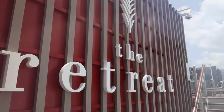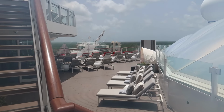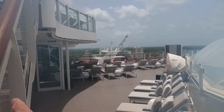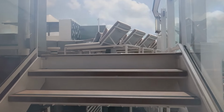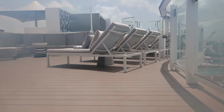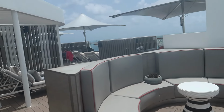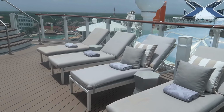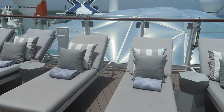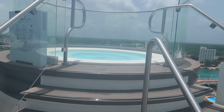So this is what it looks like here inside the retreat. So this is the lower sun deck here, and I believe it connects back into the main area on deck 16. Well, I'll come up here, back to deck 17. This will be the highest spot on the ship you can get to. So definitely much more private, luxurious, and the loungers are actually a lot nicer here too. Got lots of pillows. Here's a private whirlpool too, for the retreat guests.